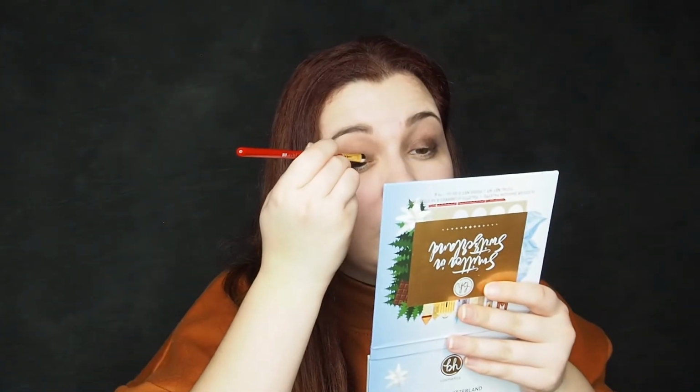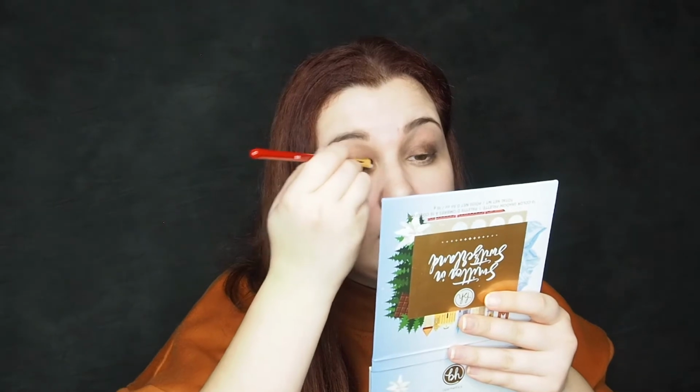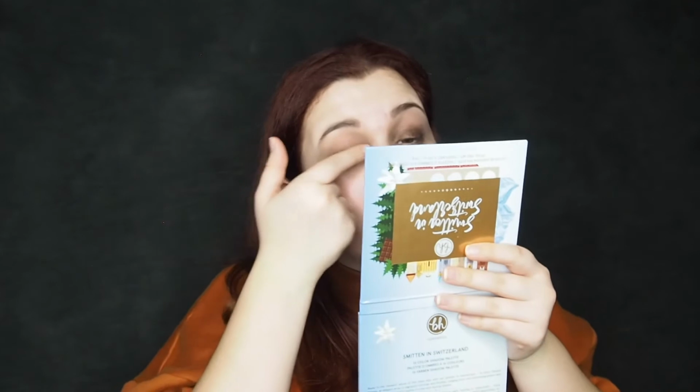Right, I'm taking that on the Spectrum A16 brush. Now I don't like applying shimmers with brushes, but I'm going to do it anyway and just see how it applies. It's not applying too bad with a brush, to be fair. So that's it applied with a brush. Let's see what it's like with my finger. Oh, mad difference. Lovely.